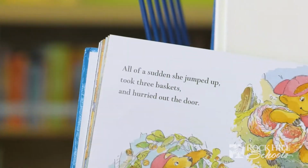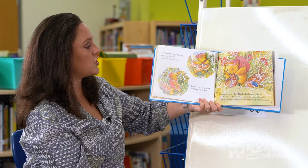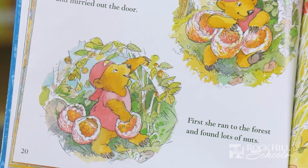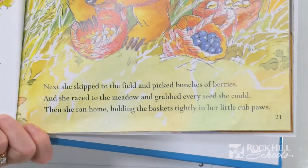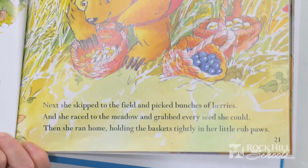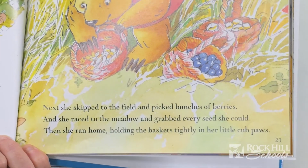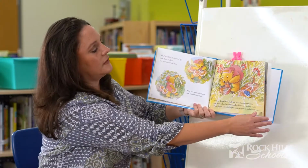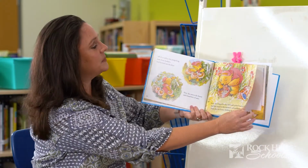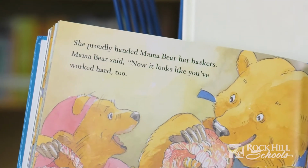All of a sudden, she jumped up, took 3 baskets, and hurried out the door. First, she ran to the forest and found lots of nuts. Next, she skipped to the field and picked bunches of berries. And she raced to the meadow and grabbed every seed she could. Then she ran home, holding the baskets tightly in her little cub paws. Oh, she finally decided to help out. She proudly handed Mama Bear her baskets.